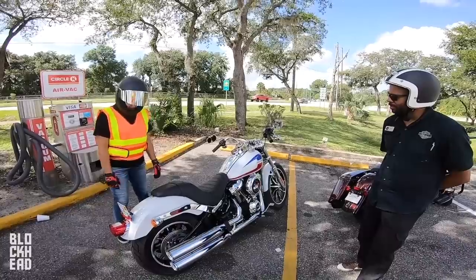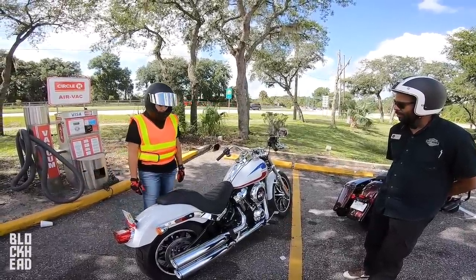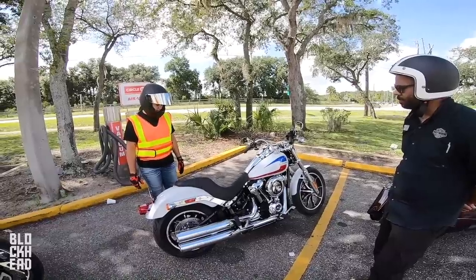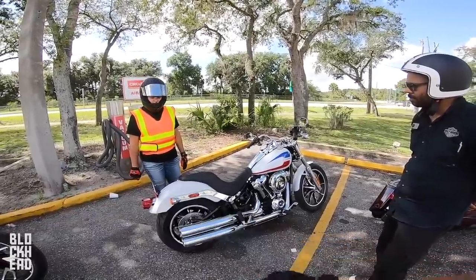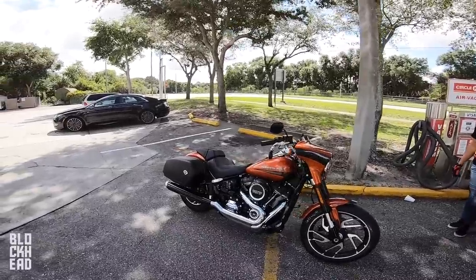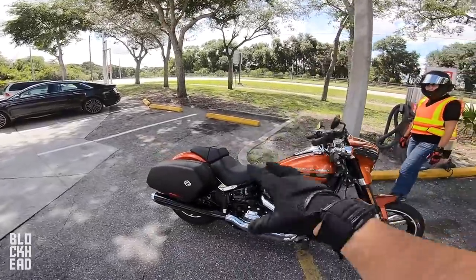It's nice. Yeah, that seat definitely keeps you locked in. And it makes you feel like you said, you're more in the bike versus on top of it. And then the rear fender, it comes up a good bit more than the Street Bob and stuff too. Yeah. So Sport Glide, very similar feeling sitting in the bike.